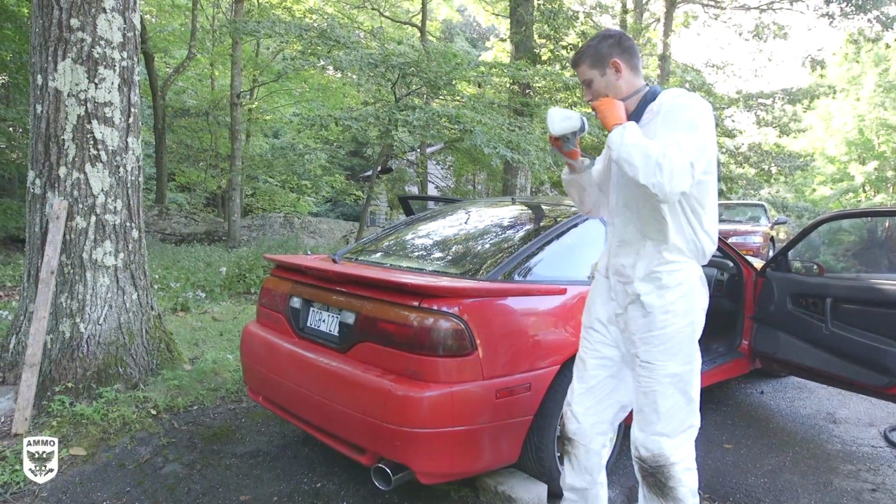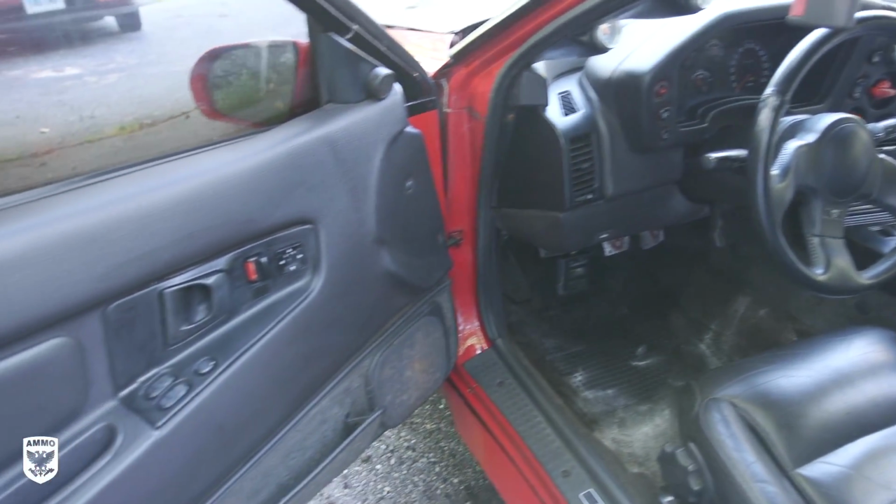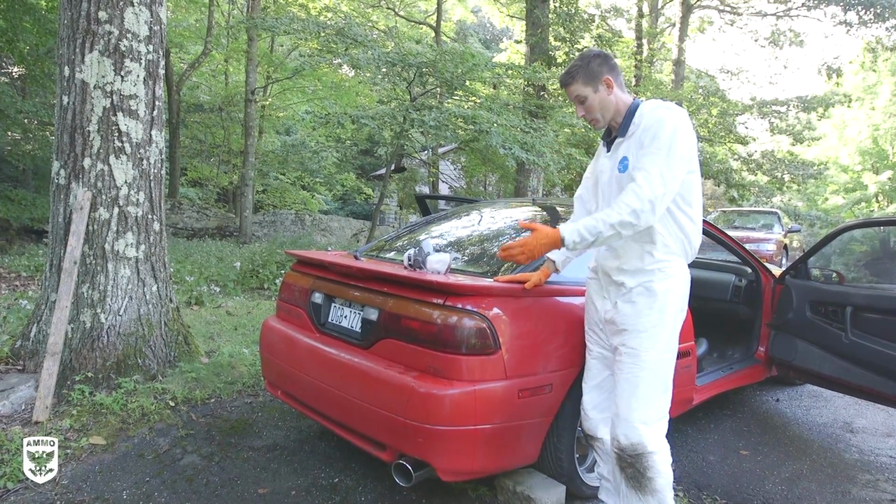All right, at this point, we're pretty much done on the interior. Woo! It's a lot of work. So I wanted to pull you in and show you right here.